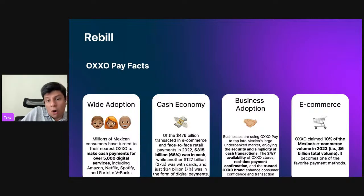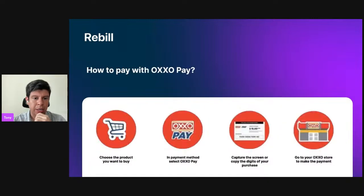And finally, OXXO also claimed 10% of the Mexico e-commerce volume in 2023, which is around 6 billion total payment volume. It has become one of the favorite payment methods in Mexico. And this is why I think it's so relevant for US companies to adopt OXXO Pay as one of their main payment methods within the Mexican market.